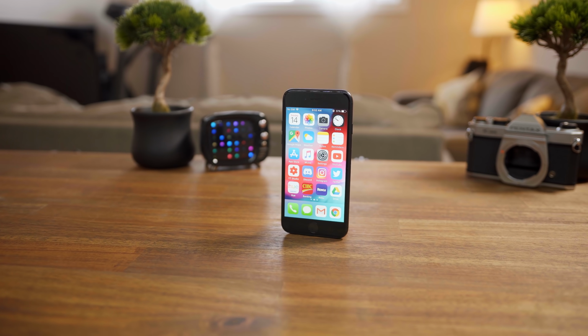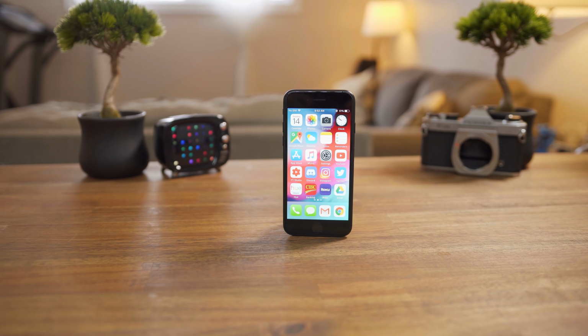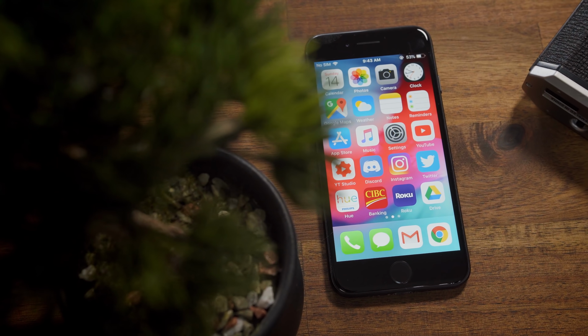But if we just put all that to the side for a second, there's actually a lot of things to like about the iPhone 7 here in 2019. Considering you can get one of these iPhone 7s on the used market for about $200 or $300 in pretty good condition, this is actually one of the cheapest iPhones that you can get with a lot of modern comforts.